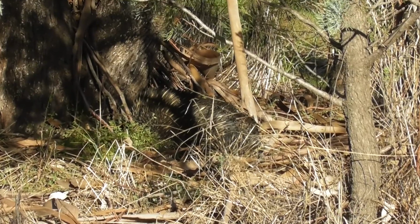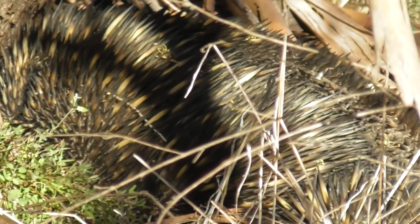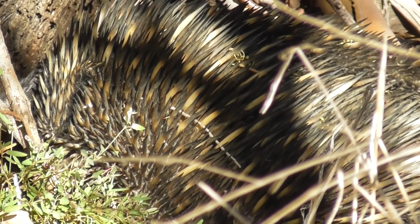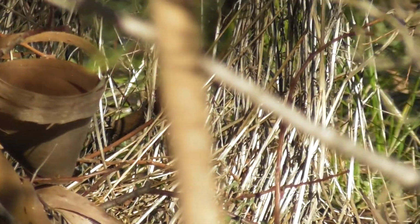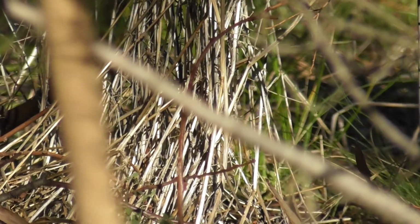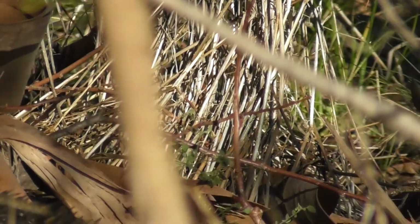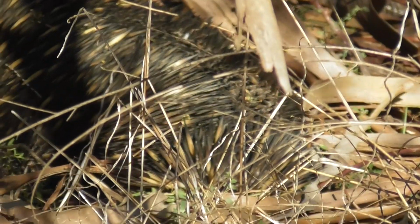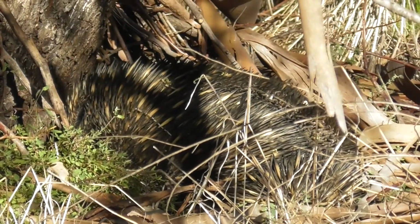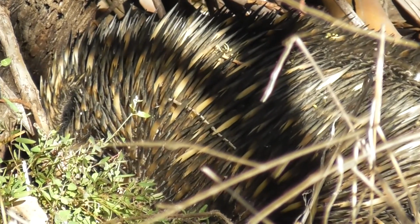That's very good camouflage, really, isn't it? There's the echidna. And there's some grass. They're not unlike each other, are they? Some dry grass. And some dry echidna grass. Where are you? Oh, there you are. I've lost you now, I see. There's dry grass and dry echidna grass. Very similar.